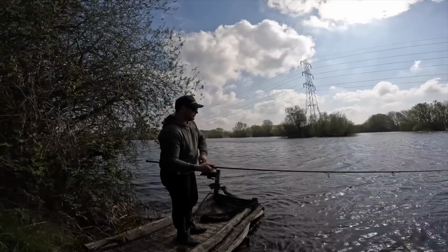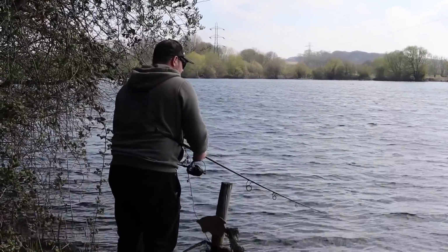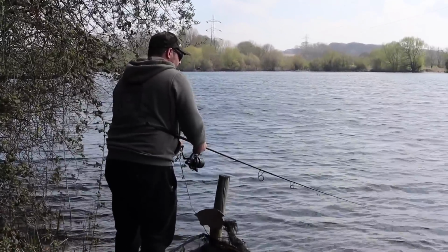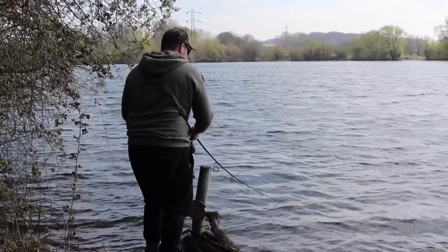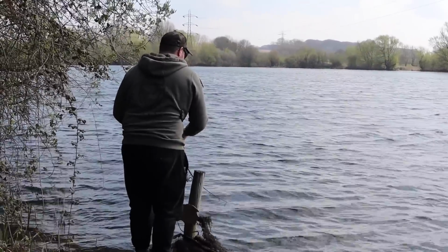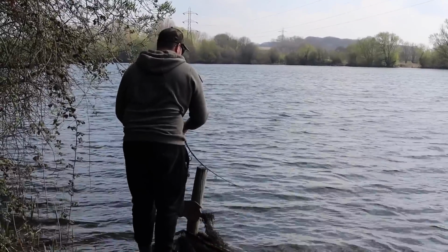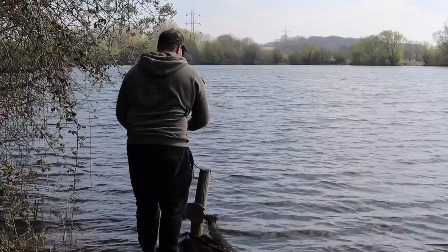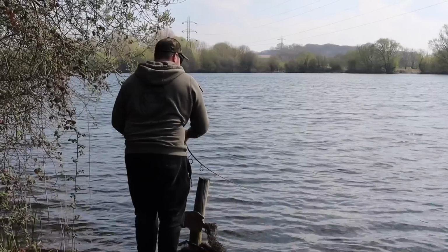Happy days. He says it's got a bit of weight to it this time, so fingers crossed it's one of the better ones. It's got to give it a bit of less strain because it's trying to get in and around the other rods. But that sun's just come out the last couple of hours. Definitely going to be warming up that margin spot off the island. And it's done him well again.